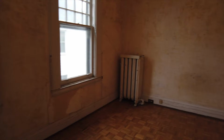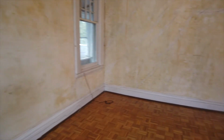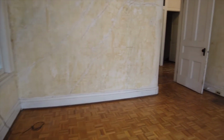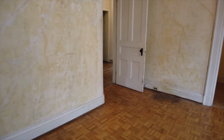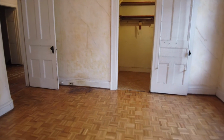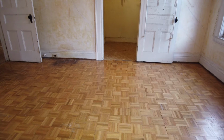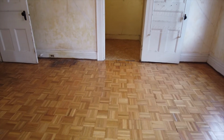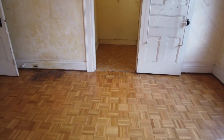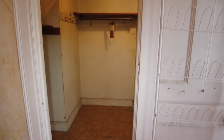Third bedroom here. This is a real wood floor. I don't know if it would be salvageable. It would have to be repaired. It is kind of loose underneath my feet. Some of the pieces are missing. I'm not exactly sure what kind of floor it is. I feel like it's parquet floor, but I almost feel like that's something different. So parquet tile, I'm not sure if that's exactly what it is. And then we have another closet in this bedroom.